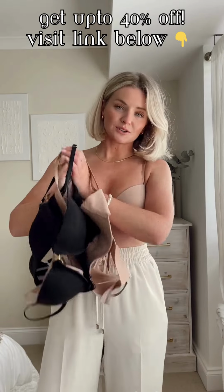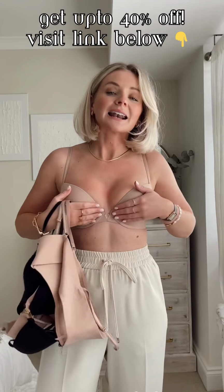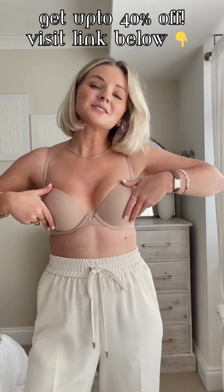The 3 Victoria's Secret bras I'm going to show you today are all from the Love Cloud collection. They've got this cloud-like padding, adjustable straps, and so many other things. First up is the smooth push-up bra.